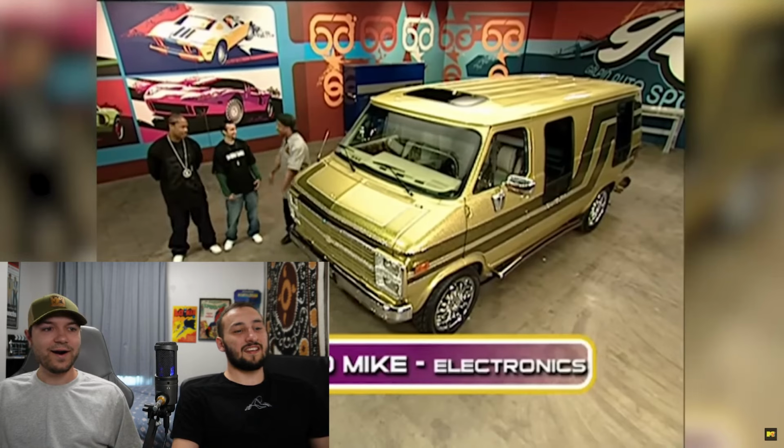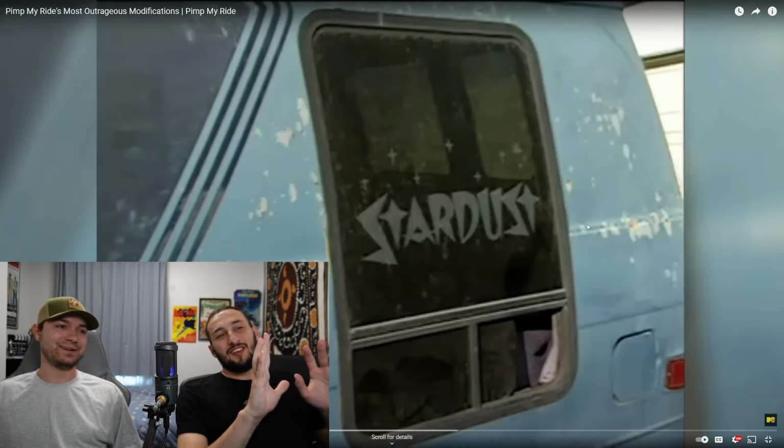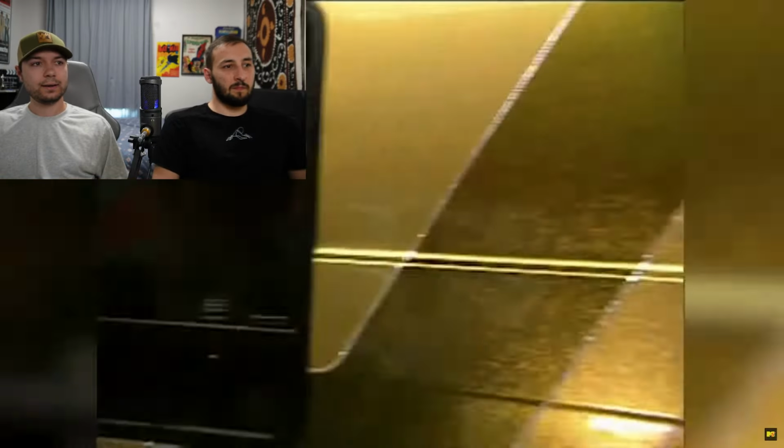Okay. This is the next one. I like this one. You, as a resident degenerate gambler, you're gonna love this one. Yeah, I already like the hippie van style. Oh, Las Vegas style.